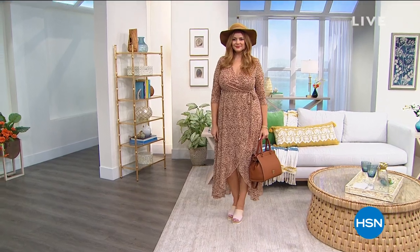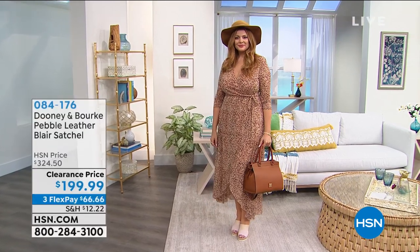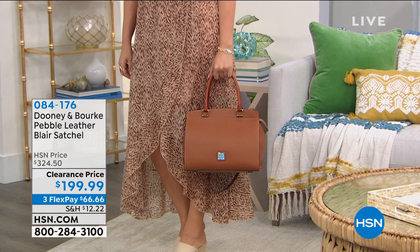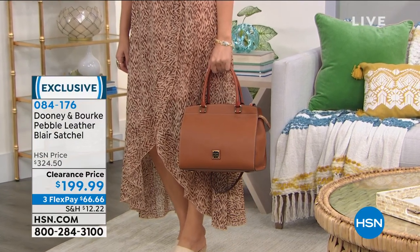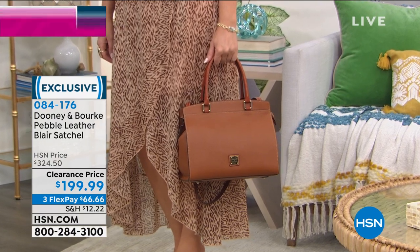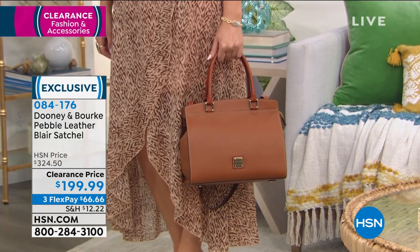You've got Dooney & Burke on unbelievable savings. We've got things that are more than $100 off. In fact, do you want a sneak peek? This is the Blair Satchel. Pebbled leather, so ladylike, so unbelievably gorgeous with those double rolled handles.